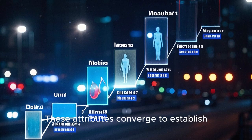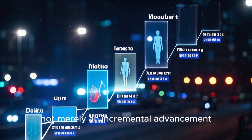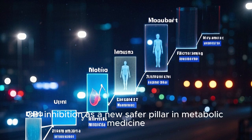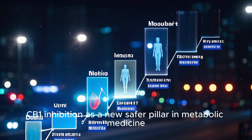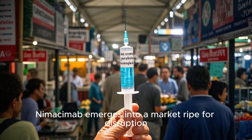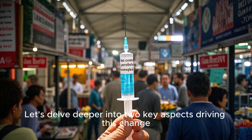These attributes converge to establish Nimacimab as a paradigm shift, not merely an incremental advancement, by potentially establishing peripherally restricted CB1 inhibition as a new safer pillar in metabolic medicine. Market landscape. Nimacimab emerges into a market ripe for disruption. Let's delve deeper into two key aspects driving this change.